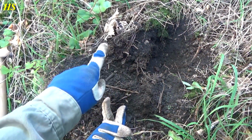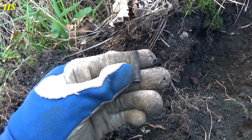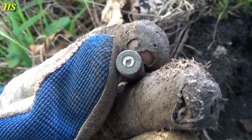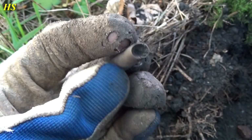All right, a new day in Germany again. Just had a signal right over here, and the first find is going to be an M1 carbine shell casing. It's not even cleaned, and we can already see that it's going to be in great condition, which is awesome. Let's see what we can find more today.